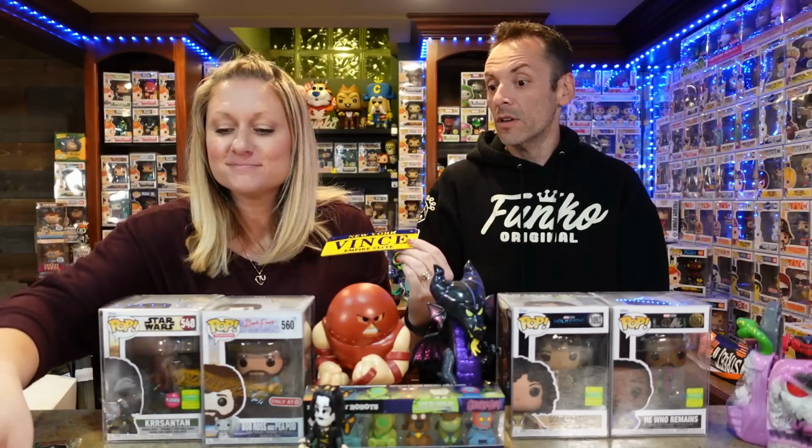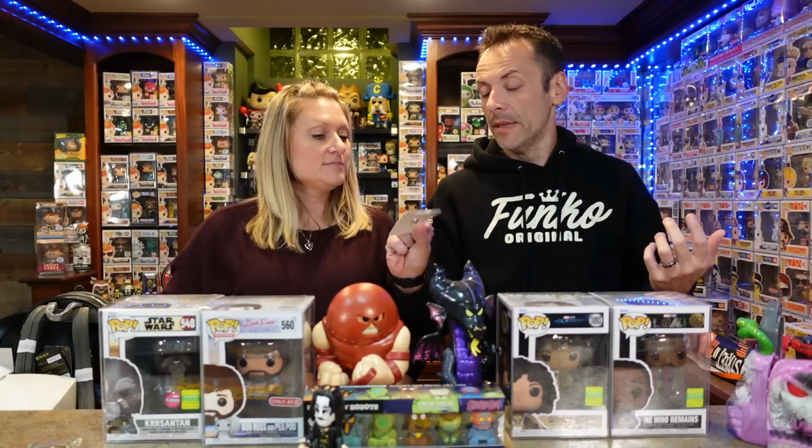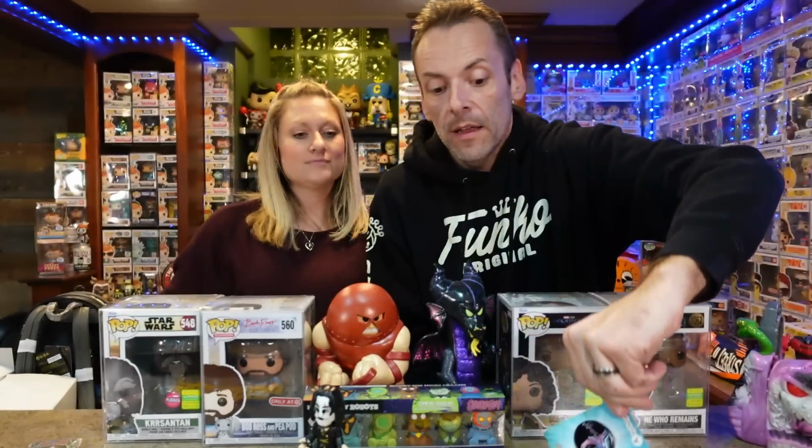Viewer Chris was able to get these for us. Even got your name spelled the right way, with an I. And you know what else? I forgot to show this off. We got this over at Toy Temple, I believe. Yes, it was at Toy Temple. This was the Diz Tracker pin. These were free. They also had a Funko Finders one. We did not get that one. So, guys, that's our haul.